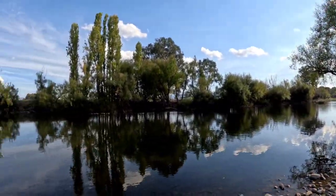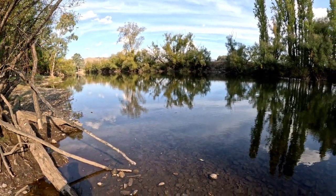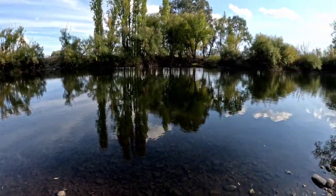Catch some fish out of the beautiful Goulburn River. Check it all out. Beautiful scenery. Lots of fish around.